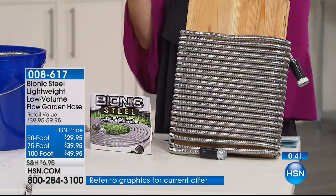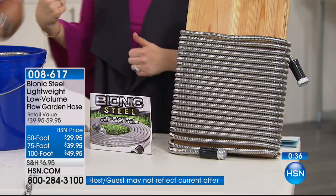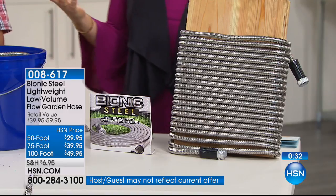Not gonna happen. Because what happens is you find the kink and then you flip it around and it flips another part of the hose. It's so frustrating. Who knew that we had so many frustrations with the standard garden hose?